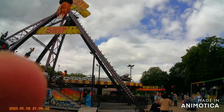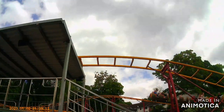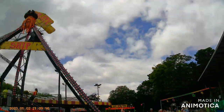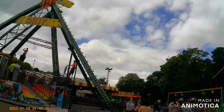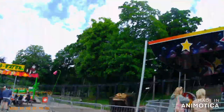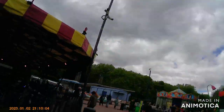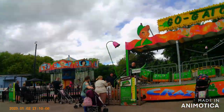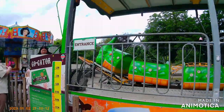So yeah, 2 coasters down, 3 flat rides. Might have a little go on. Obviously, I've had a couple of rides. I've had a ride on the Go-Gator, but I might see if I can get one more ride on that as my final ride. Here we go, final ride. Yeah, it's a Crazy Croc logo with some Peter Pan theming. Yeah, get a POV. I don't think I'll get on the front. I might get on the back if I'm lucky. It's not as tight this time.